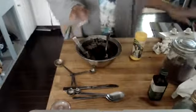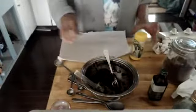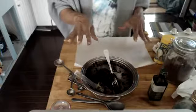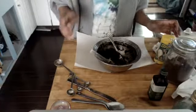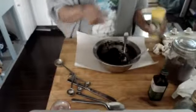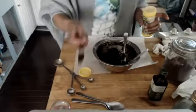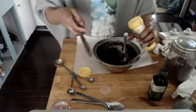Now I have a piece of parchment paper. And what you're going to do is get dollops of this mix on the parchment paper. Before I do that, let me add my stevia. Now let me show you how much stevia I'm adding to sweeten this. It's not that much. It's not even a teaspoon. It's not even a quarter of a teaspoon. When I show you this, you're going to be like, really? And I'm like, yeah, it doesn't take that much.